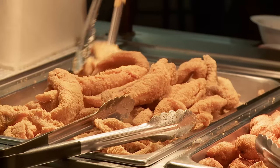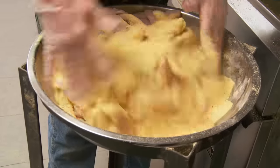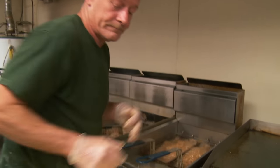That's what we do. It's the catfish. And we're only open 18 hours a week, and we'll generally go through 1,500 pounds of catfish. Wow. We've got a particular cornmeal that we use that is very fine. It gives it a lighter flavor and a lighter taste. The cornmeal doesn't overbear it.